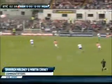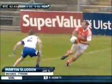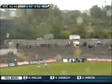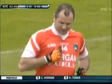For what are now described as giving away tactical fouls. Freeze way out from the opposition goal, which just slowed down the play as MacDonald looks for the first point, and he's got it. What a start for Stevie MacDonald, the Armagh captain.